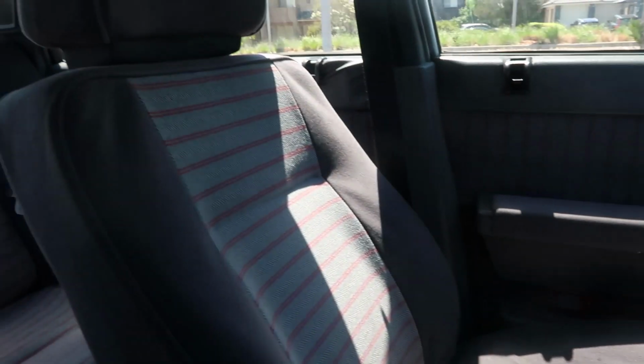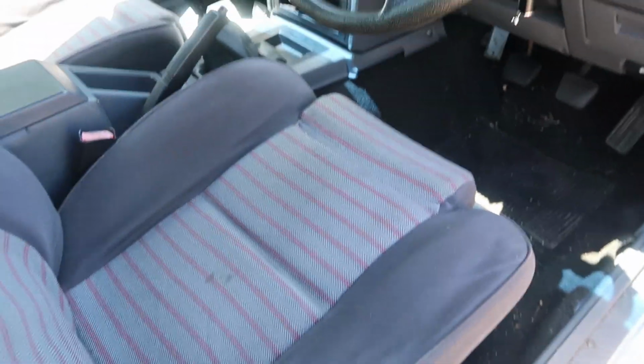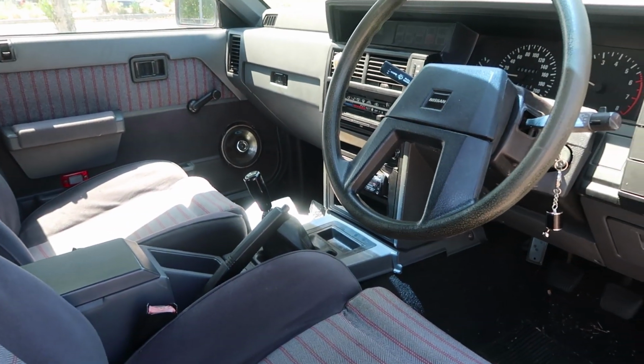But you've got the silhouette seats. Put it on the floor so you can see what I mean. Check this out. Nice silhouette seats with the little bollards on the side. Keep you nice in place. We've got the... Let me just walk outside to show you this. So that's that. That's the interior.